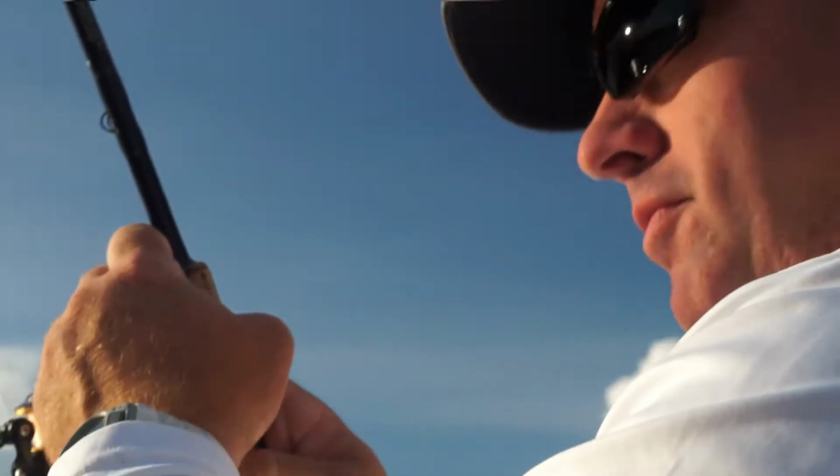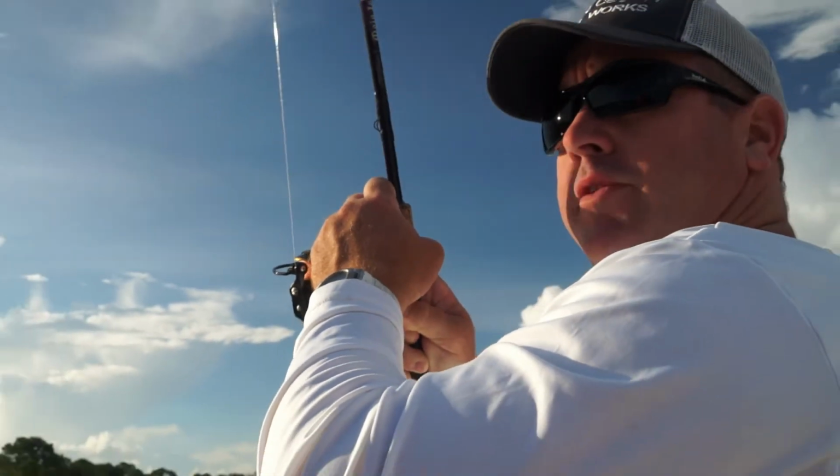See, this is what we're famous for right here in the Choctawhatchee Bay, man. These beautiful redfish. A lot of good slot reds right here, man.